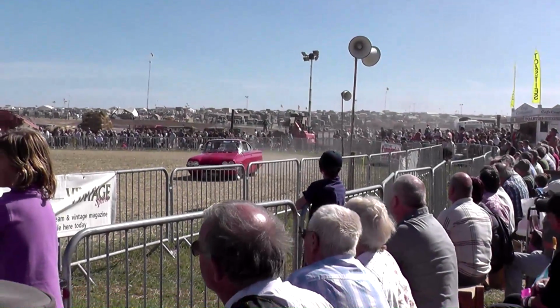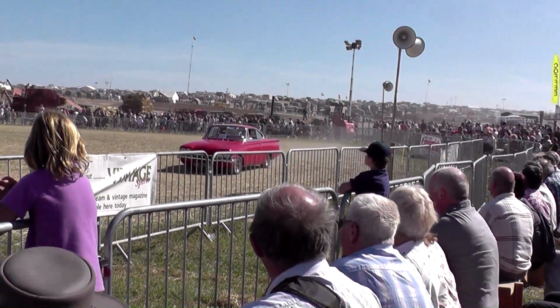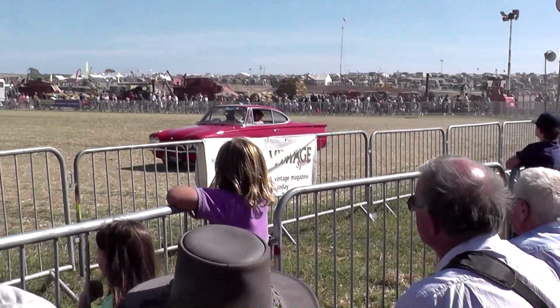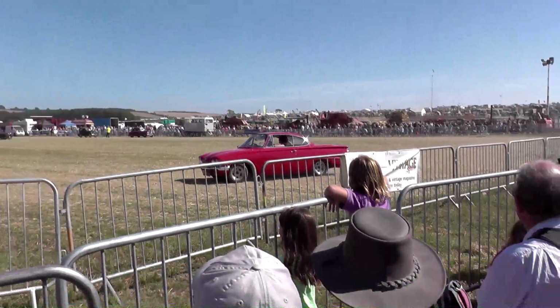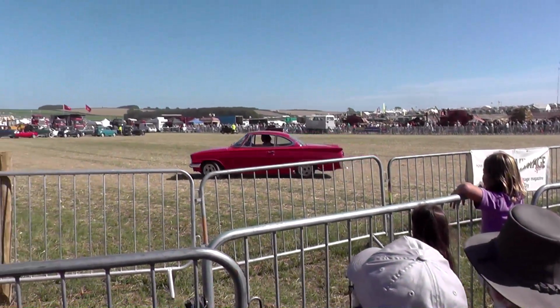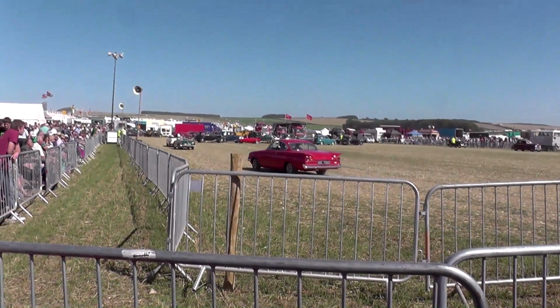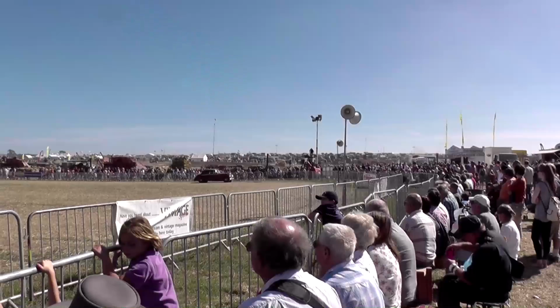Thank you. Number 55 next. This is a Riley RME 1.5 litre saloon owned by Paul Williams from Wincanton in Somerset. He's owned it for 5 years. The first owner had the car until 1986, and he was the fourth owner on the car. He's carried out much work on it.